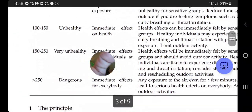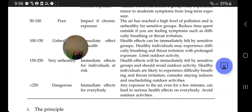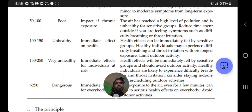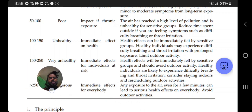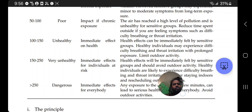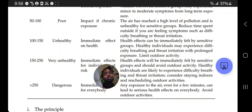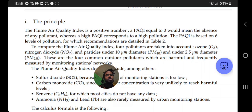So listen, let me come back here for a second. This is key for everybody, if you're going on some type of outing, a date, any of that. Right now, this has been the new normal that someone talked about. I'm not even going to say a name. But you need to make sure you're checking this, because if we're in this range, you'll never know if you're not checking. You'll be coming outside and the health effects will be immediately felt by sensitive groups, who should avoid outdoor activities. Healthy individuals are likely to experience difficulty breathing and throat irritation. Consider staying indoors and rescheduling outdoor activities. I have rescheduled outdoor activities numerous times. I don't mess around, because I know how that bothers me, so I know it's going to affect others as well. So we just have to be careful.